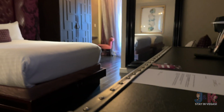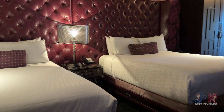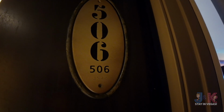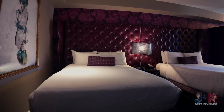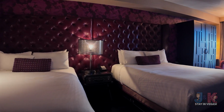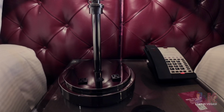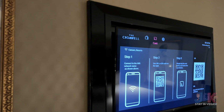Room tour time. Well, here is the luxury 2-queen bed strip view here at the Cromwell. Beautiful beds, Simmons pillow top bedding and mattress. You have this really cool retro light and you have 2 power plugs down here along with a drawer. It does open. And the TV is like the Paris one where you can cast your phone.